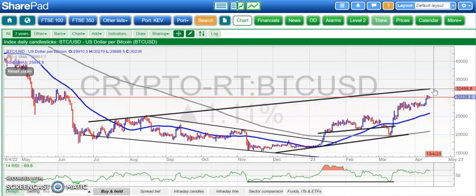I think above that we'd sort of say that the technicals are half full, or Bitcoin is half full, whereas at the moment we still feel maybe half empty on the whole experience of the last year or so.